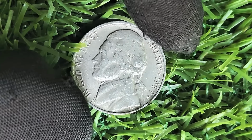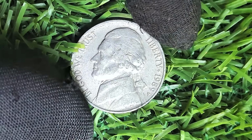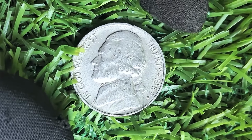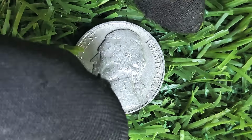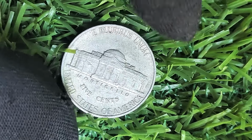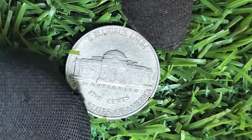Imagine holding a coin in your hand, one so rare, so valuable, that it could change your life forever. But what if I told you that a simple 1980p Thomas Jefferson nickel might be worth up to $1 million? Stay tuned, because what you're about to hear could make you rich.